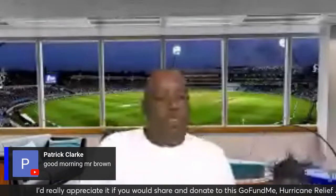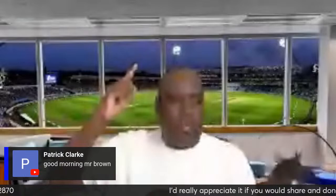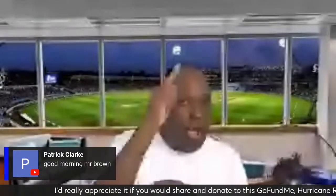So 2 slips, backward point, cover, and mid-off. Holder bowls to Markram. He's bowled. Jason Holder got the breakthrough. What a beauty. It came back between bat and pad, and the stump knocked back, Jason Holder. He took an eternity to bowl the delivery, but he knew what he was doing. And Jason Holder struck, and Markram gone.